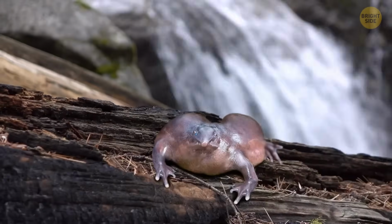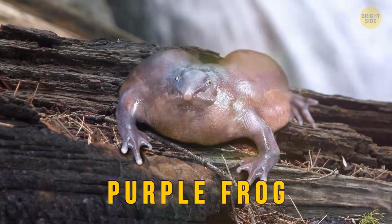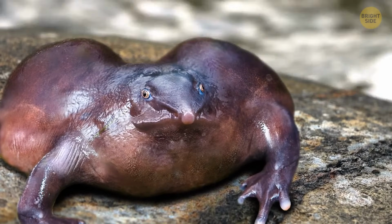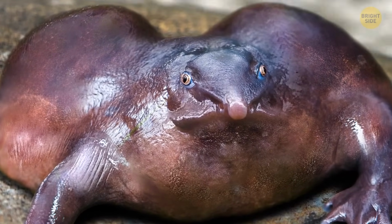Last one for today, introducing the purple frog. Not a very exciting name, I know. The purple frog is a strange-looking frog species. It looks like it just ate way too much, and it's got a nose like no other.